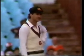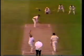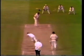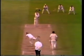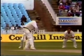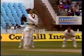Well, this is the old case of dear mother. I got the first one that bounced all day, but on a pitch as easy paced as this, that really took off and just whistled past Wayne Phillips's shoulder and chin and nearly pinned the wicketkeeper 20 yards farther back. That's an incredible delivery on this wicket.